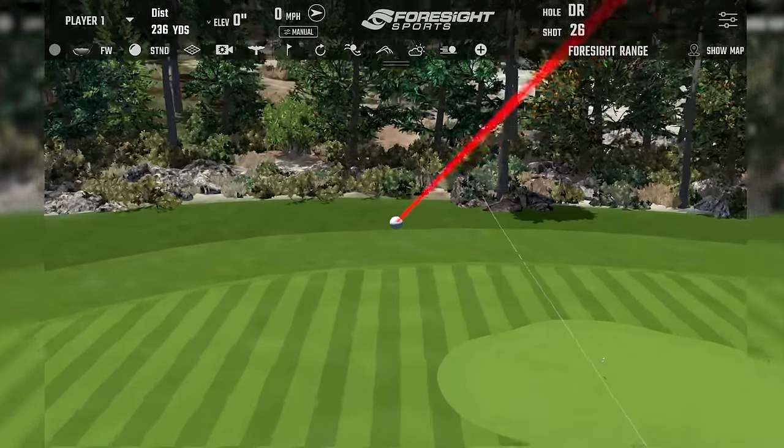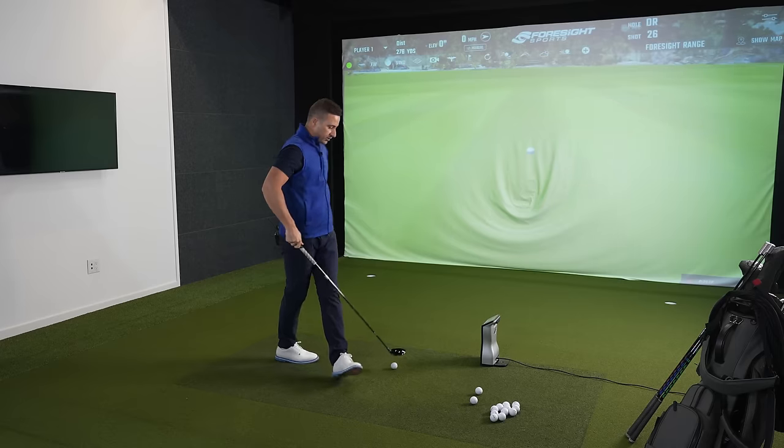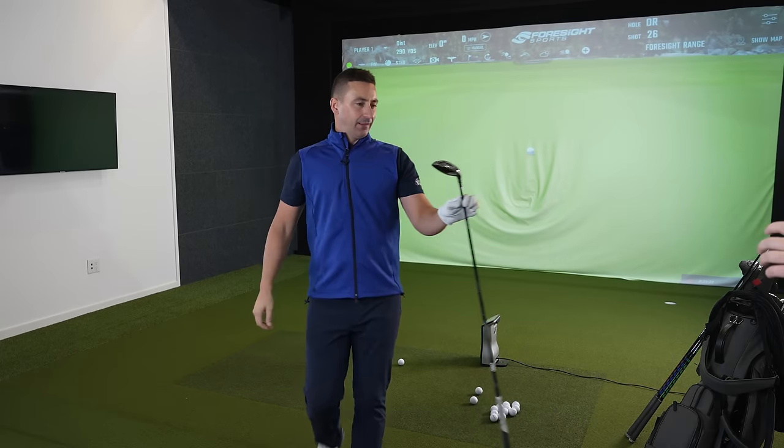A little bit turny. Just lower spin. Kick the spin up a little bit. Okay, Fraz.